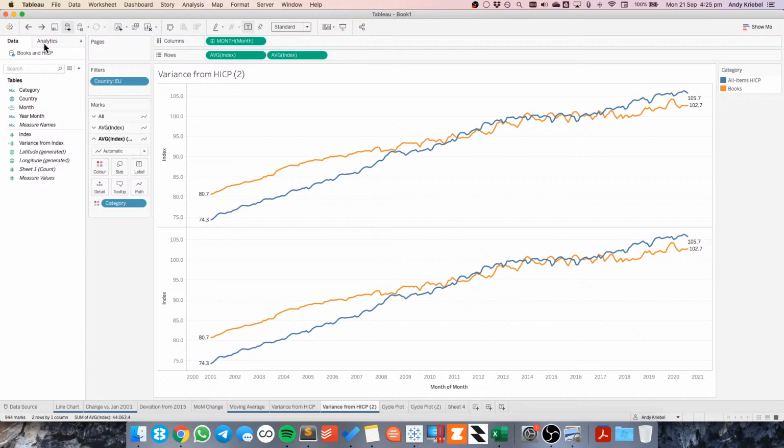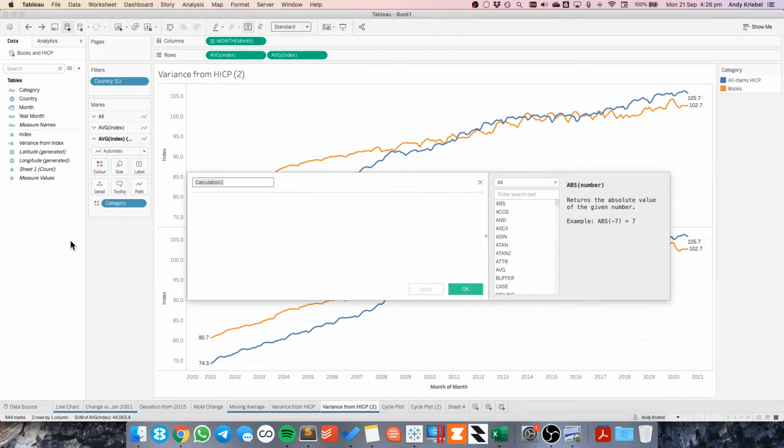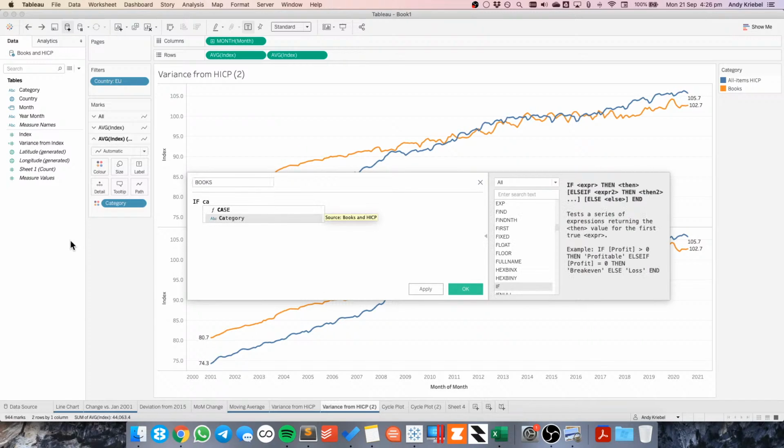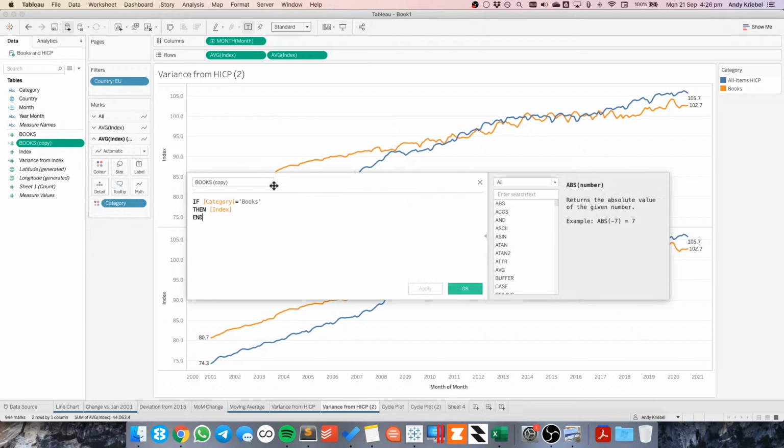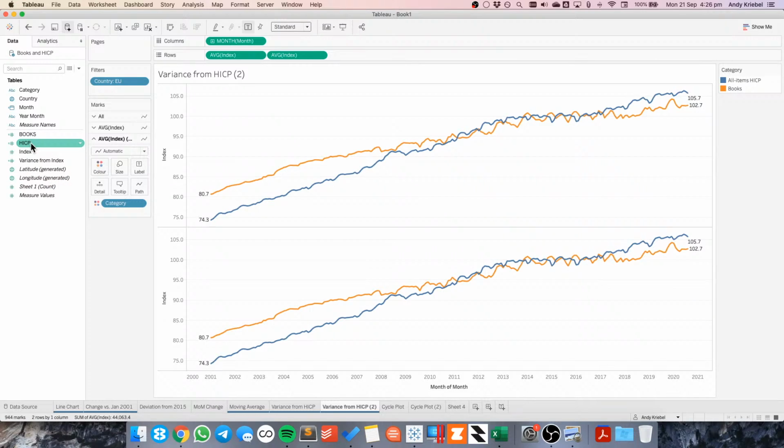Oh, I think I need them to both be measures. So let me create a calculated field. I'm just going to call this one books. If category equals books, then I want to use the index. Okay. And then I'm going to duplicate that and call this one HICP. And then I'm just going to say does not equal because it's faster. So what I want to do on this one is I want to put books here.